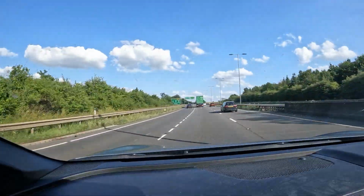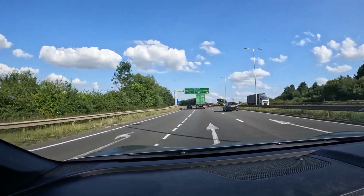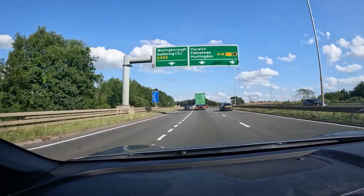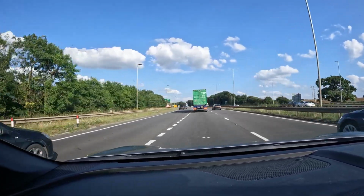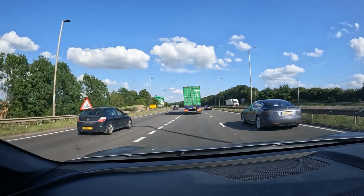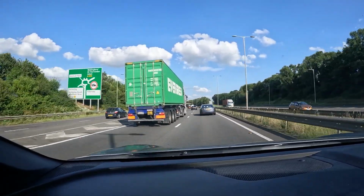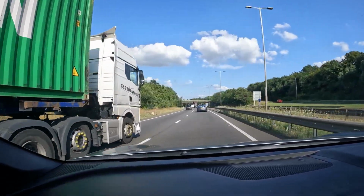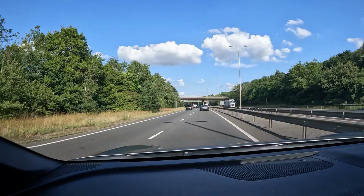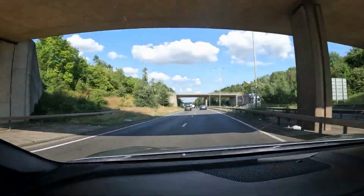The GridServe chargers where I stopped to charge on the way back for a short time, the ones at Sandbach services, are much more reliable, in my opinion. And I found that fine. I just pulled in, plugged in, had a quick stretch of the legs. 10 minutes later I was off.